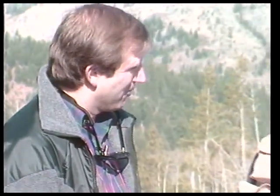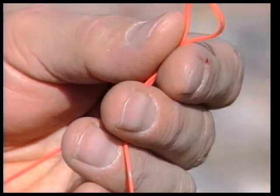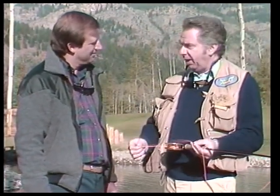But something you really need to spend some money on is a good fly line, right, Dan? Don't skimp there. A lot of people think, well, I'll just buy a cheap fly line, see whether I like this sport, and they mess themselves up and they won't like the sport because they have difficulty casting. A good fly line is a must. Now let's discuss fly lines.